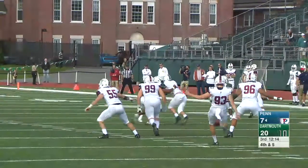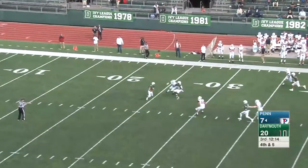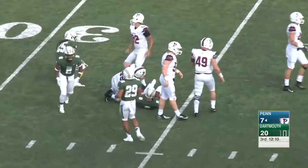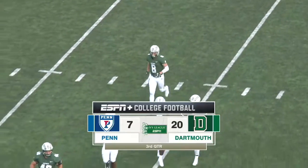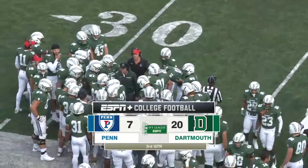12:14 remaining here in the third quarter. This is actually Dylan Meller to get the punt return. His first of the day, falls down at the 35. Picked up a couple after a punt of 37 yards. It's Dartmouth 20, Penn 7. The Big Green go back to work when we return. It's Ivy League football on ESPN+.